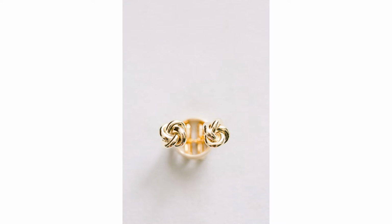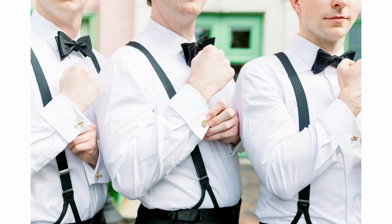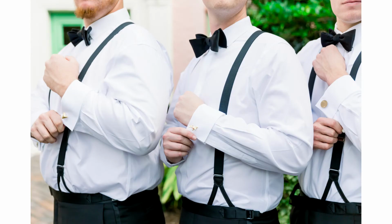Which symbolized their relationship, because he gave her a knot as a necklace on one of their dates, an anniversary gift or something like that. So it's like that, and then all the other groomsmen had their own significant cufflinks too. So not only did she inspire the groom with his own cufflinks, but that inspired him with all his groomsmen too. It was a nice tradition that just went down the road.